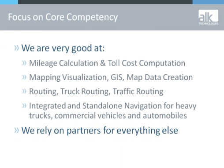This slide here is highlighting our core competency. Here is what we think we're good at: mileage calculation and toll cost computation, mapping visualization, GIS, map data creation, routing, truck routing, traffic routing. We actually have a number of different routing options to choose from, like hazmat, or toll discouraged, or 53-foot. We also think we're good at integrated truck navigation for fleets. So mileage, mapping, routing, navigation are all areas in which we focus on.